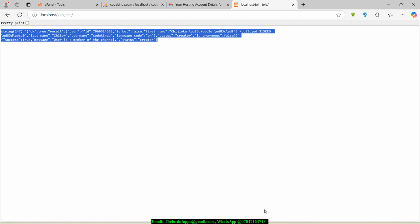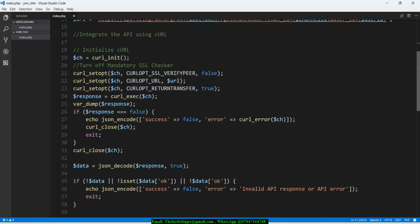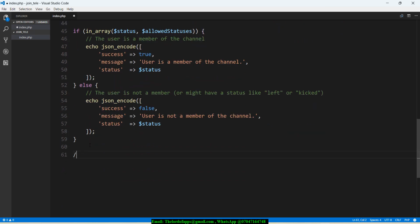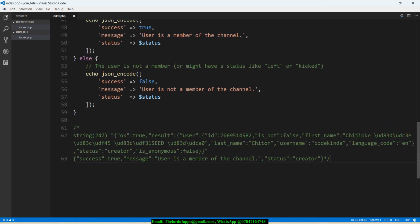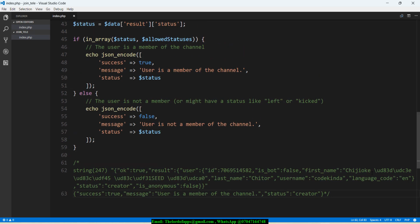So I want to copy this code right here, and if we get in here, I just want to put that down here, and we can go ahead and comment that out. So let's put that as a comment in here. So this is just what it is, guys, and I think that you guys kind of understand this.